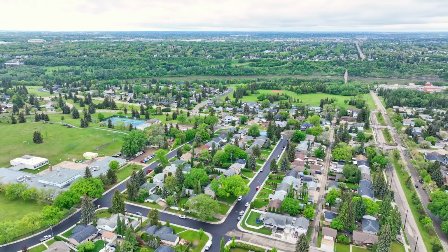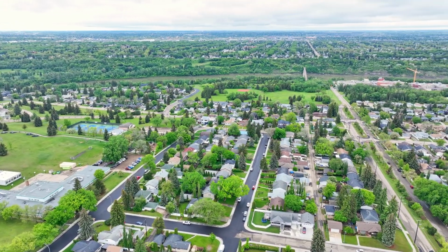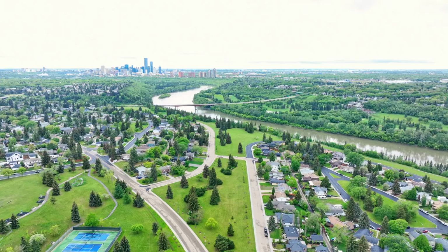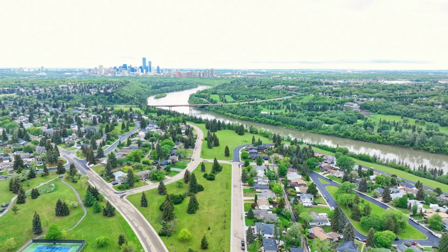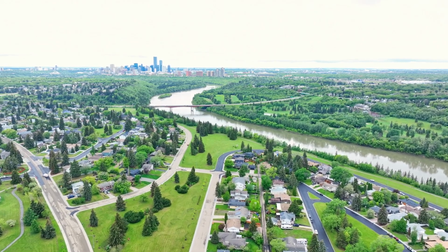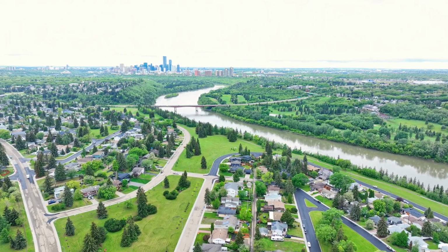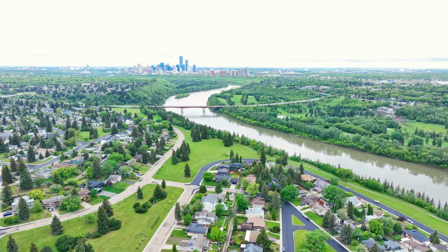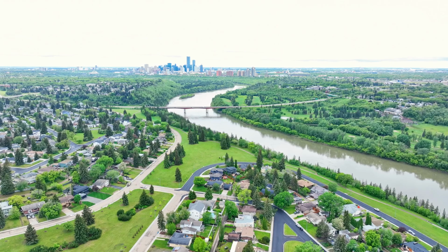We are steps away from Edmonton's beautiful river valley, including Capilano Park with a walking bike trail system. We've got scenic downtown views, cross-country ski and skate trails, baseball diamonds, covered fire pit and picnic areas with indoor washrooms, boat launch with pier, tobogganing hills, off-leash trails, night lit paths. I could go on forever. This community is amazing.